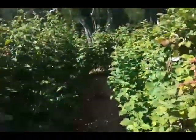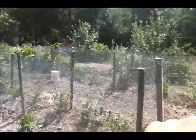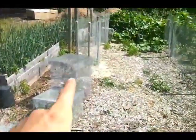So we got 3 rows of raspberries. This was 4 rows. This was the original thing we established in this garden. And we've just been expanding from there. So 4 rows of raspberries, 3 rows of blueberries. There's the other blueberries in here. Then mulch in between in the path.